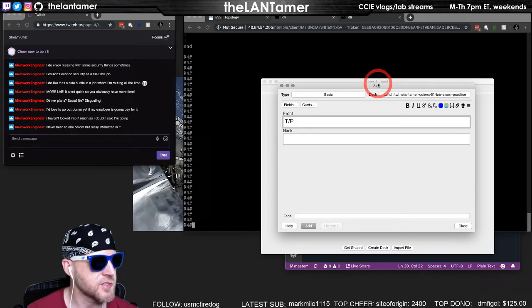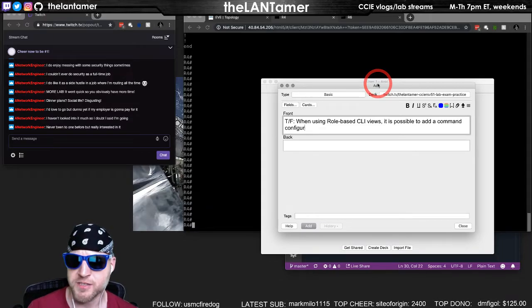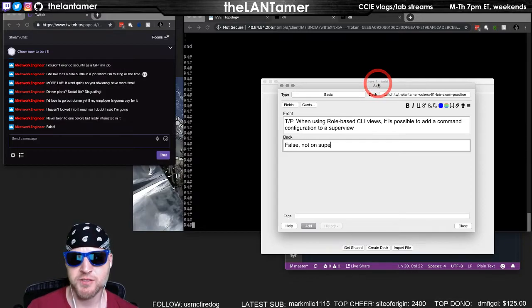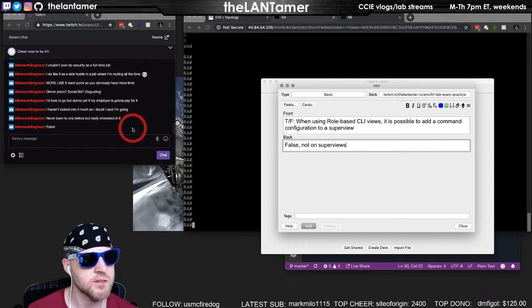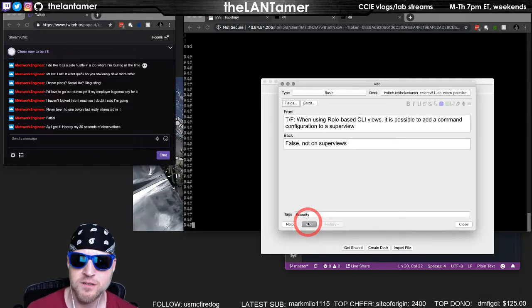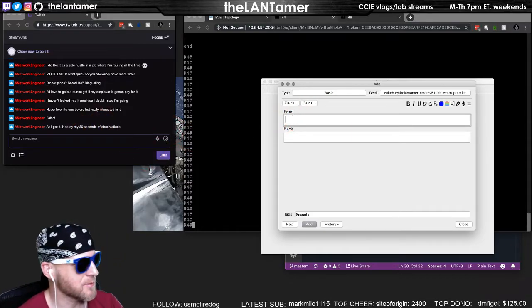All right, so we're going to put this one in here because this kind of caught me. When using role-based CLI views, it is possible to add a command configuration to a super view. True or false? The answer is false. Not on super views. Yes, sir, you're correct.